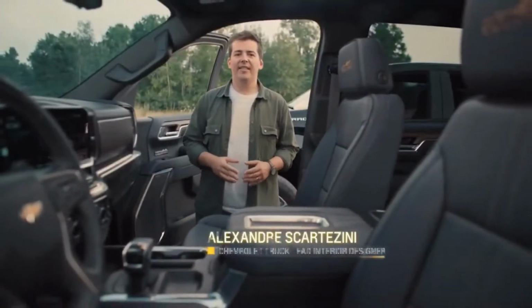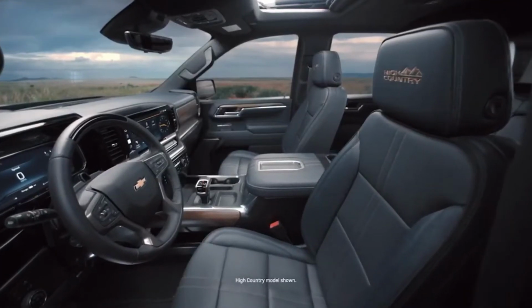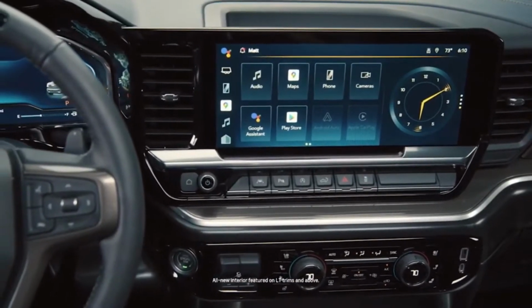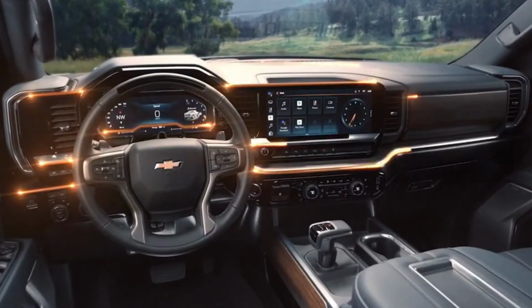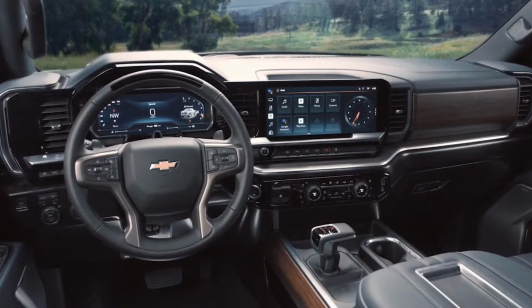The big story is inside. We completely reimagined the interior on LT trims and above. We made them feel more spacious and more premium. The center stack is canted toward the driver to make things more accessible. And we created a series of horizontal lines and float elements that add a spacious and streamlined look.